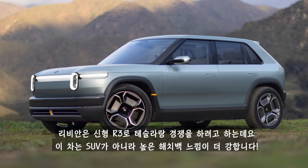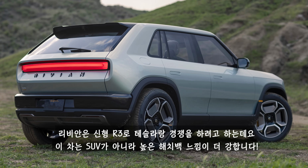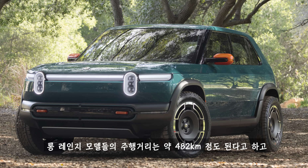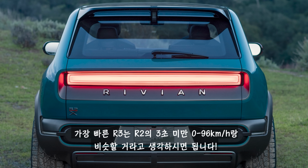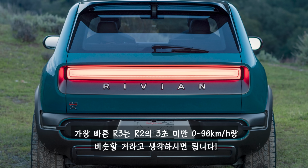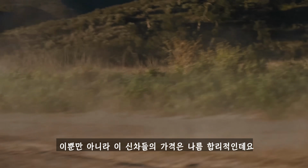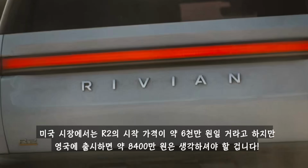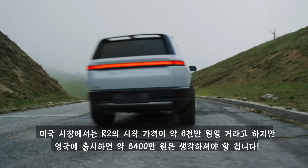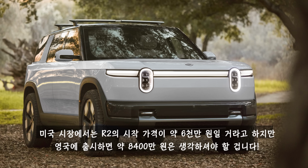Rivian hopes to steal another march on Tesla with the new R3, which is more like a jacked-up hatchback than a proper SUV. Expect a range of around 300 miles from long-range versions, and the quickest R3 should match the R2's 0 to 60 time of around 3 seconds. What's more, Rivian is putting its money where its mouth is with these new cars. It claims the R2 will cost just $45,000 when it goes on sale in the US, although you can bet it's going to cost more than £50,000 when it finally arrives in the UK.